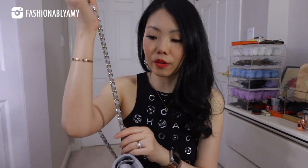Could I have gotten a medium? Absolutely, I think so. But I think the small is really good for me, and not just because of my frame, obviously, not just because of my body shape, but just the fact that I know it doesn't really fit that much more even if you went a size up, and I actually would rather it be a bit more petite because it's cuter, it's a little bit more transportable, I suppose. Not that it fits much more with the size up anyway, so I don't see the value in getting a size up for this particular bag in this particular color.